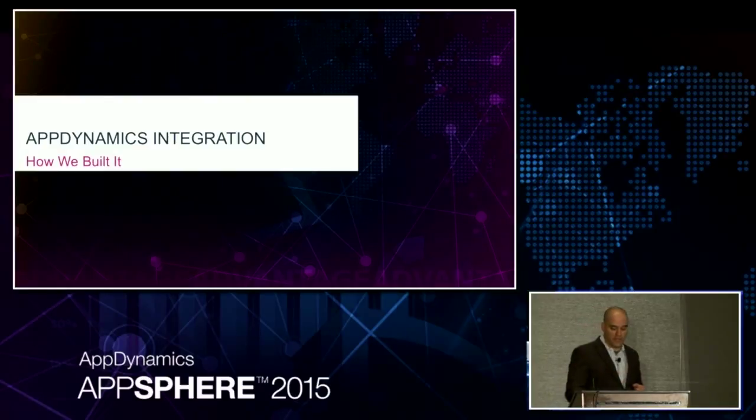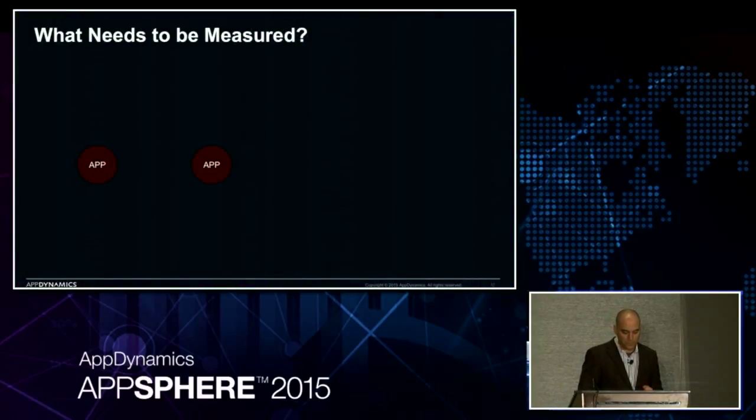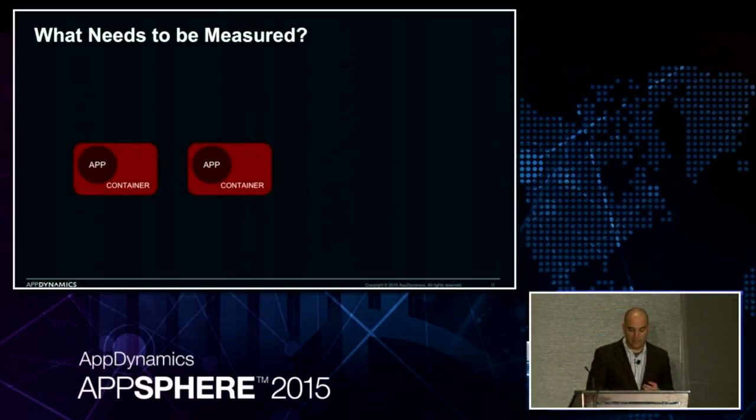Okay, let's talk about the integration and what we did. So when we talk about application performance monitoring, let's layer the stack and talk about what really needs to be measured. At the atomic level, what we really care about is our app. And our app can be one app, it can be multiple instances of an application, and chances are that application sits inside of a container, because that's what the modern infrastructure looks like.